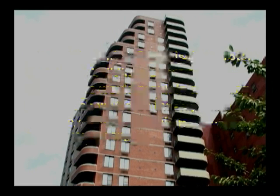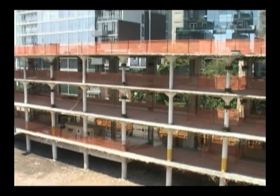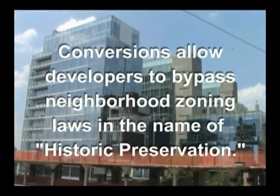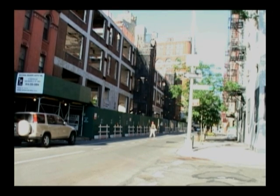As we've already shown, that is untrue, and what Whitehall failed to tell anyone is that their conversion will result in a structure that is actually as tall as the Richard Meier buildings seen here, and will be almost 3 times as wide. It became very clear to us why they mischaracterized our neighborhood. You see, conversions, unlike new construction, allow developers to bypass neighborhood zoning laws in the name of historic preservation. And unfortunately, the Whitehall's application for a conversion was approved.